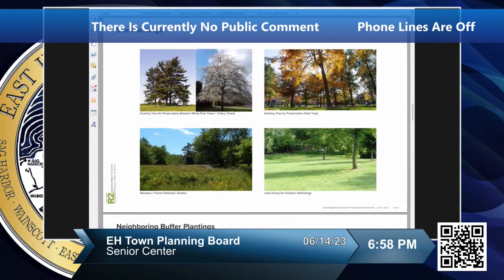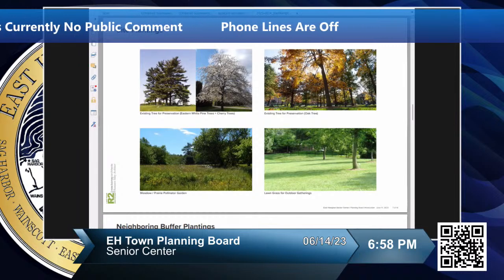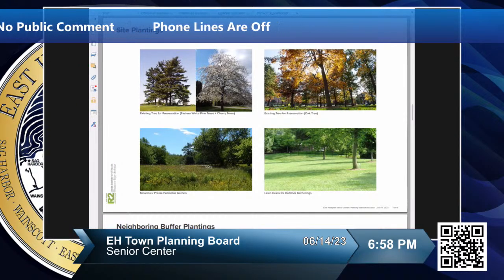This is looking at some of the trees and grasses. A lot of the existing trees on the site are eastern white pines and, of course, those cherry trees that we talked about along the entry. So the idea behind that is to preserve as many of these eastern white pine, cherry, and then oak trees shown on the upper right as well.